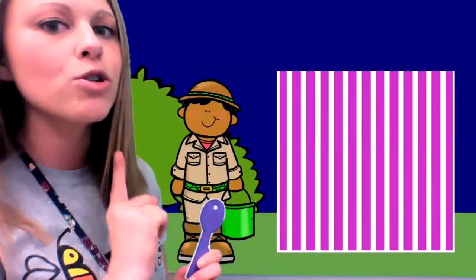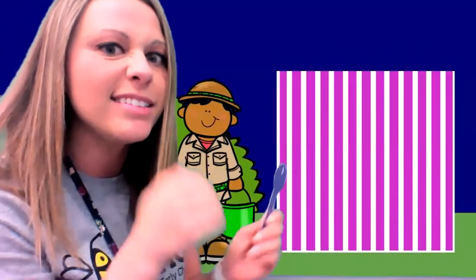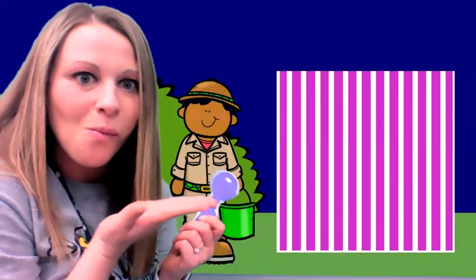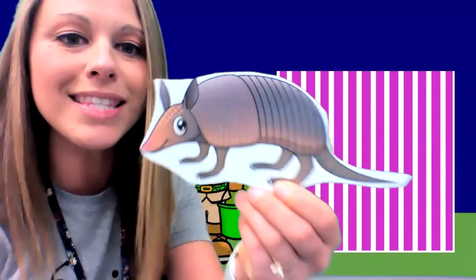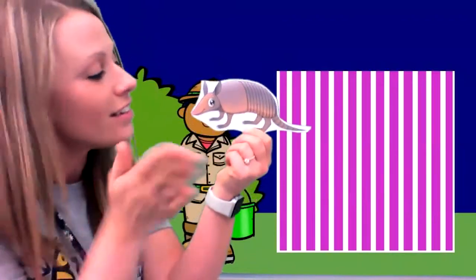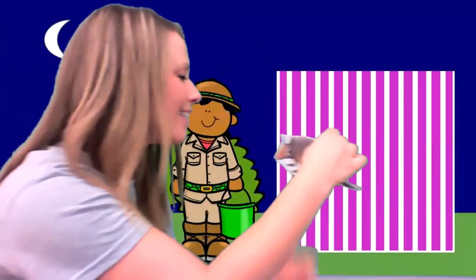Okay, the zookeeper told me that this animal has a hard shell and they like to dig when they get scared. You think you know? Let's see. It's an armadillo. This is an armadillo. Let's tell the armadillo good night. Good night, armadillo. Sleep tight.